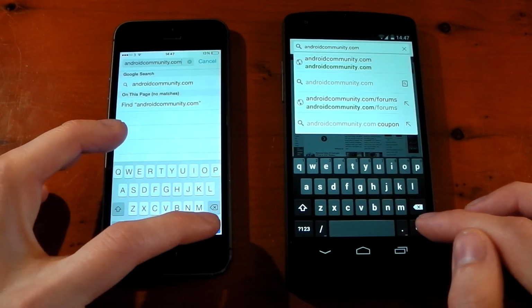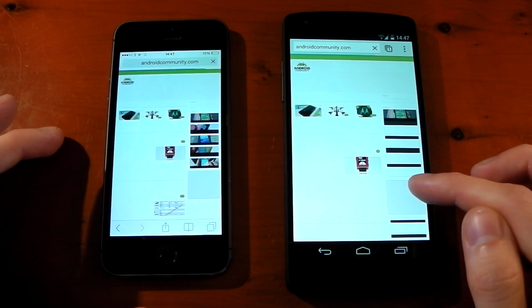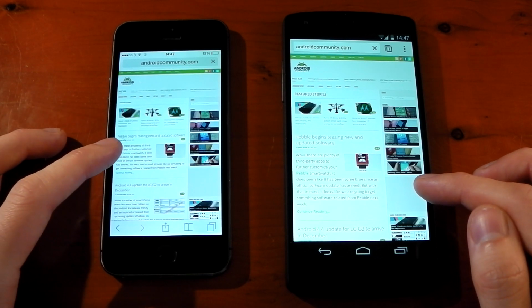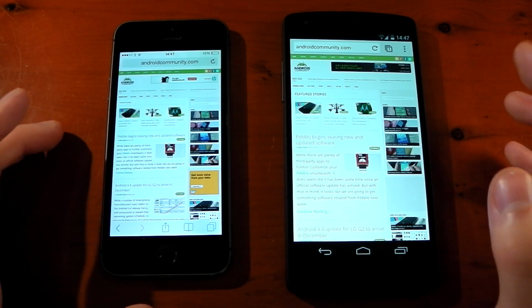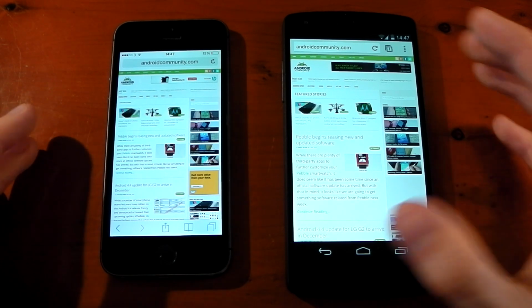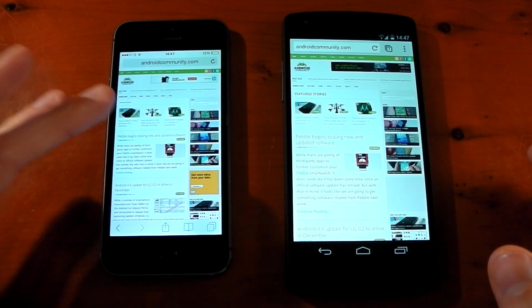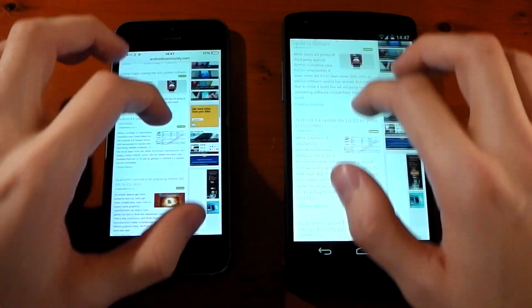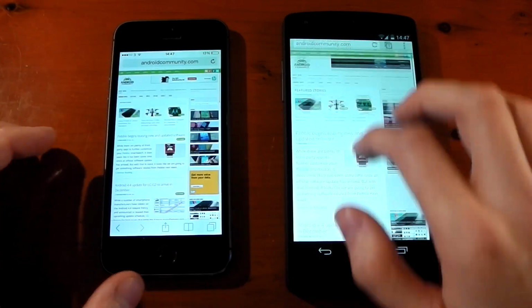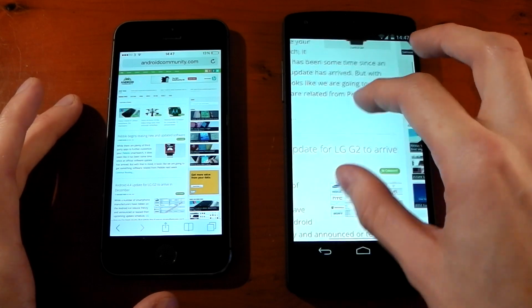Okay, and lastly we got Android Community. They're off. Nexus 5 loading, and 5S is done. Nexus 5 again 2 seconds behind it. Again, the Nexus 5 looked like it was going to load first. It displayed the content first, but the 5S did finish first. So there you go. It's 2-1 to the 5S. There really isn't much difference between these two devices in terms of performance all the way through in app opening, scrolling, or websites. They are very closely matched.